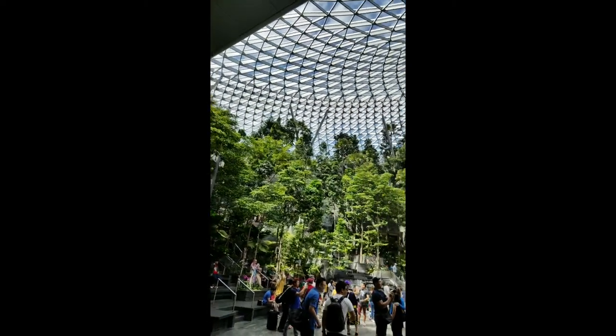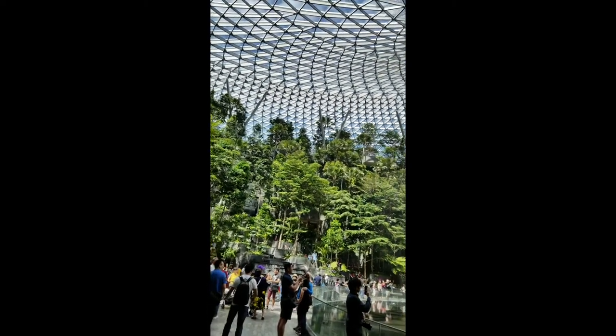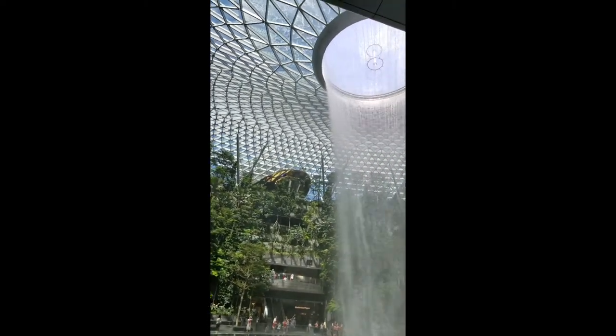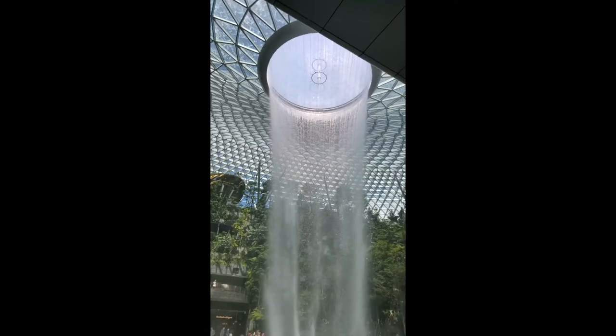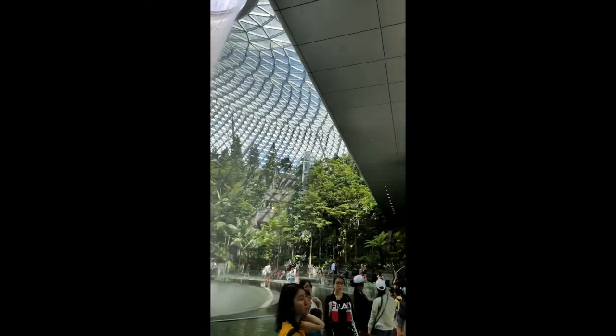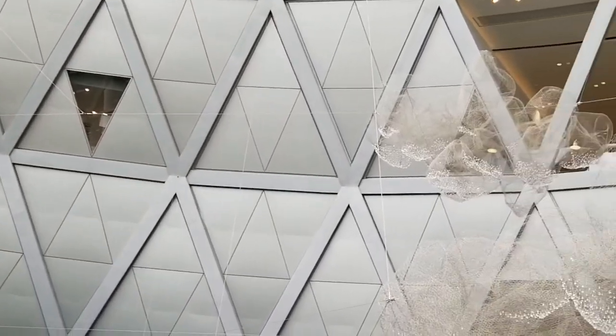I just remember being so tired from exploring this mall because there are so many floors. It was kind of like a maze at the same time because while it's circular, there are these niches where you go and find different shops.